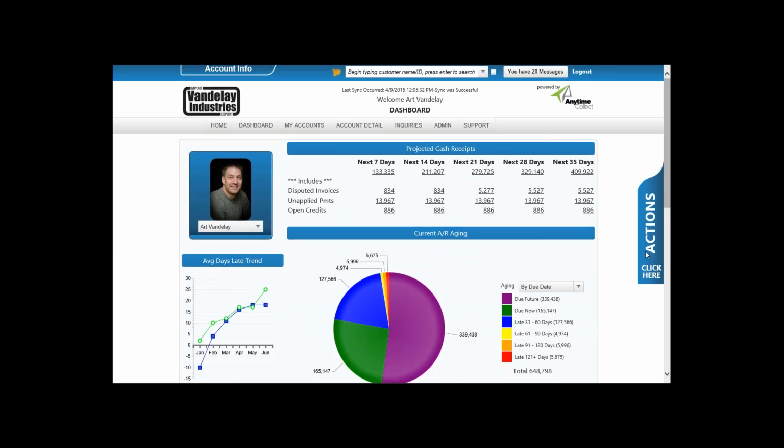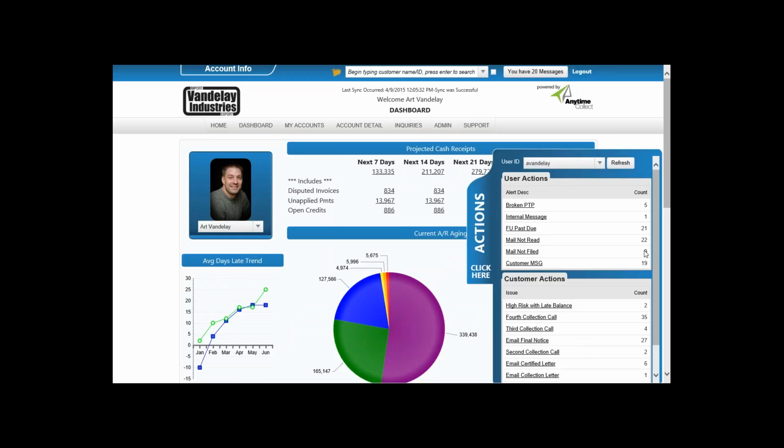So let's talk about the real value here of the software, and that is in the automation. We've set up the rules engine to look at the data to create the activities for us, and that's going to appear over here in your Action tab. So what is the first thing Art Vandelay is going to do when he comes in? He's going to probably look at his customer actions. He's got 2 high-risk customers that have a late balance. High risk, better call them first.